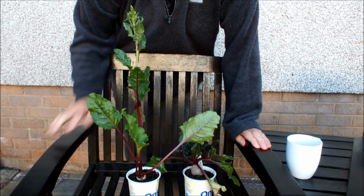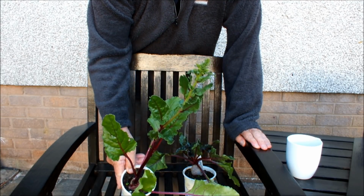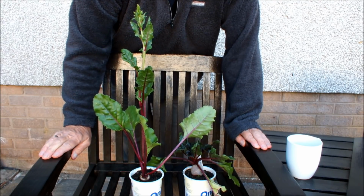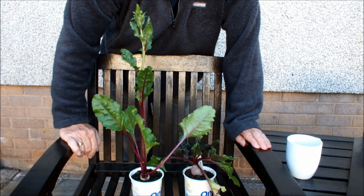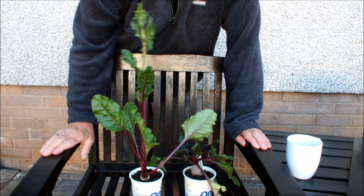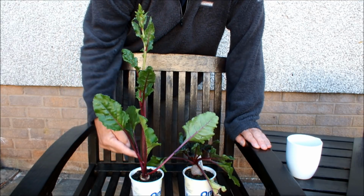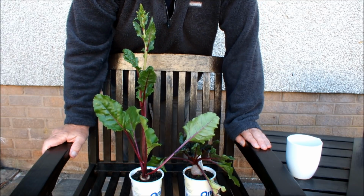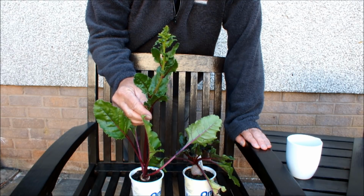It'll look like this. There's the seed head. There it is. This beetroot has become stressed and it's bolted, so I will not get a beetroot from this plant this year. And if you're growing beetroot and they're looking like this, you're not going to get a beetroot. And if you're growing carrots and they've thrown up a tall, thin stem, you're not going to get a carrot.